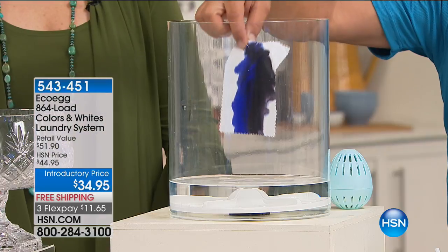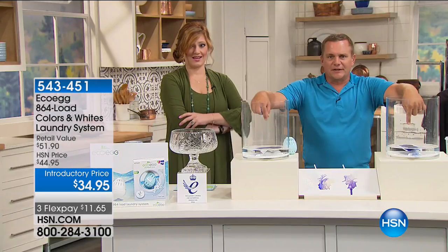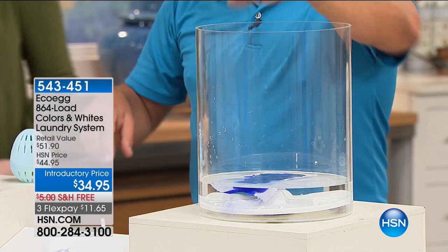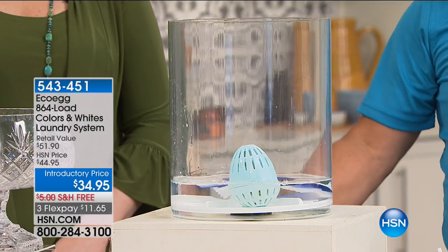We're gonna put this one in this washing machine. Okay, this one has no detergent, the one over here. This one we're gonna drop the Ecoegg in. And watch the difference. I mean, the difference is amazing.